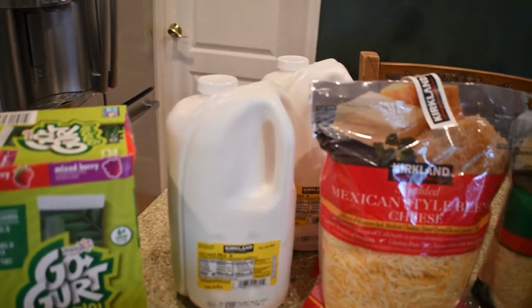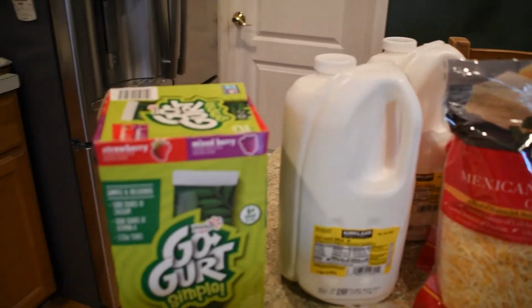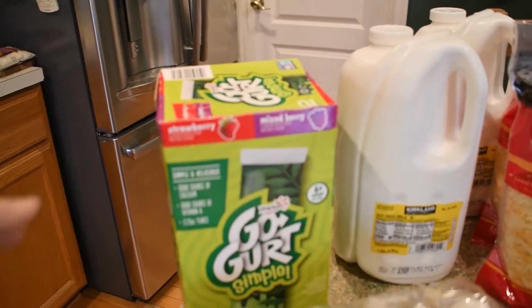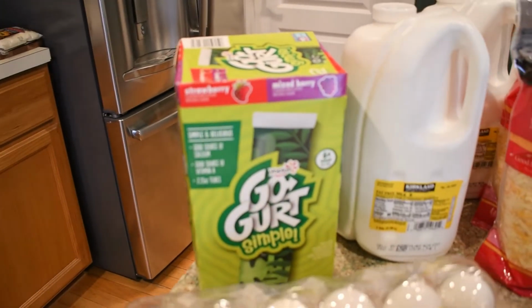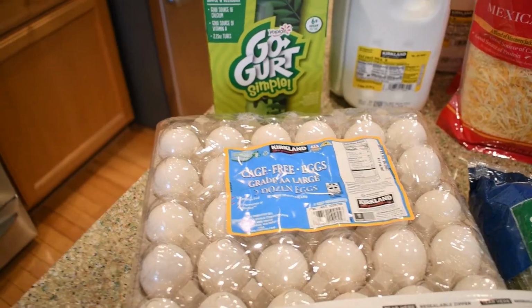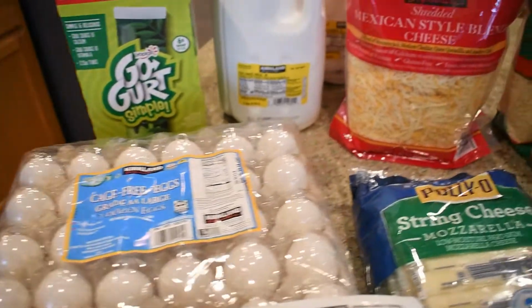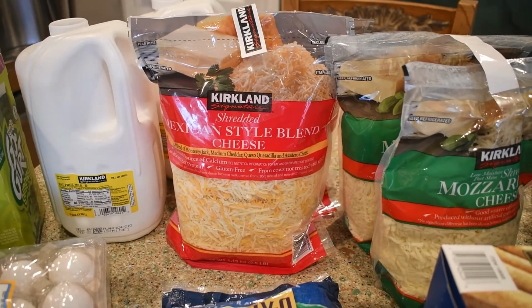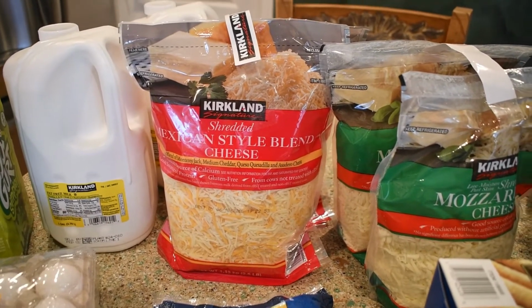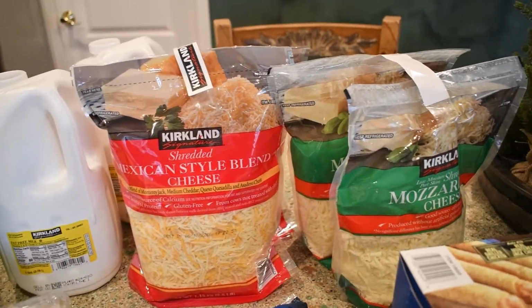Back there, I purchased 2 gallons of fat-free milk. Picked up a pack of the mixed berry and strawberry Go-Gurts. My oldest son likes taking those in his lunch. And then here I have 5 dozen eggs. Back there I have the Mexican style cheese. They come in a 2-pack as well as the mozzarella. And I will throw like a pack of those.